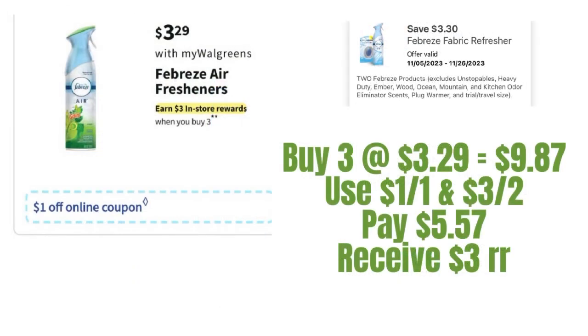Then we have Febreze. It'll be on sale for $3.29. The Febreze air fresheners. You buy 3 of them, you get back a $3 register reward. That'll be $9.87 for the 3.